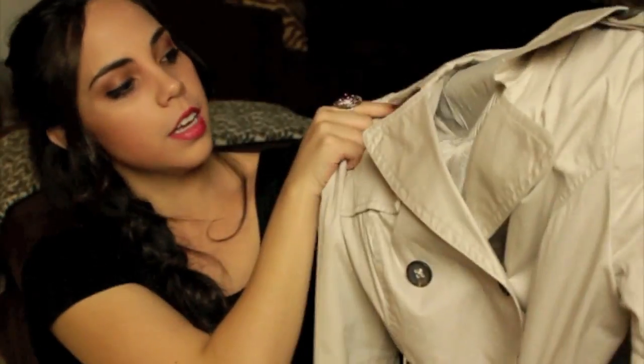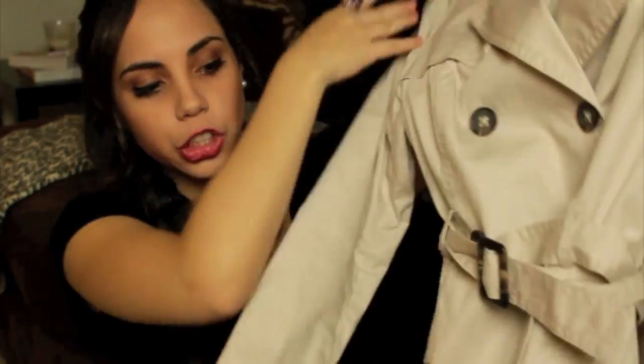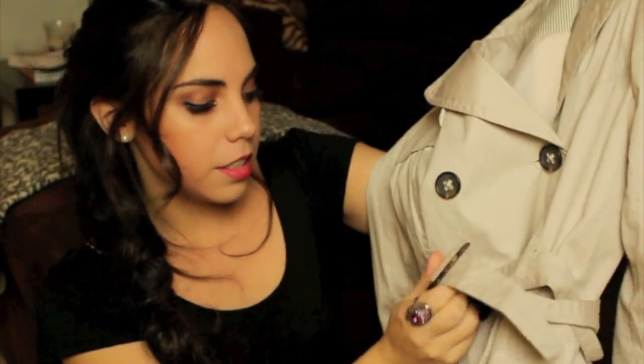So let's start with a day outfit, and for this I got this trench coat that I got at Cameo. I don't know if I'm saying it right, but I will put the name down there. And as you can see, it's a shorter version of a trench coat. It's pretty simple, traditional, and it has this cute belt that will accentuate your waistline.